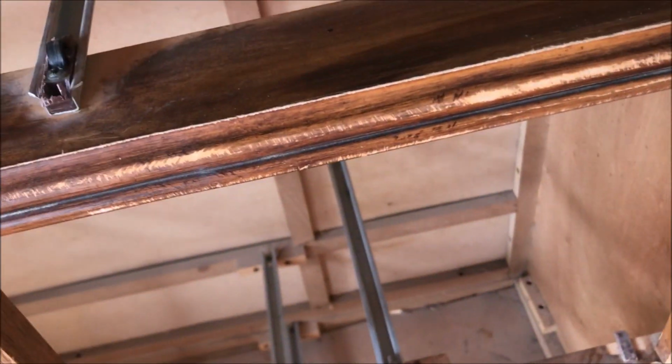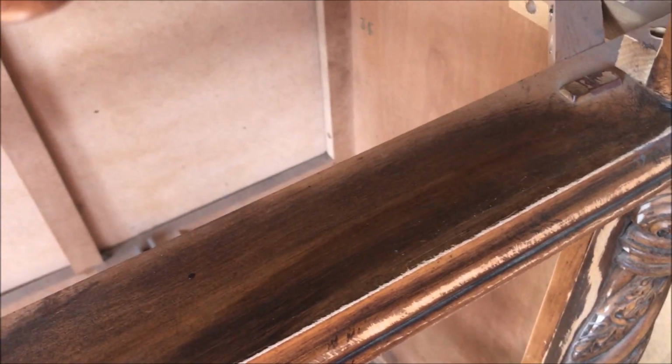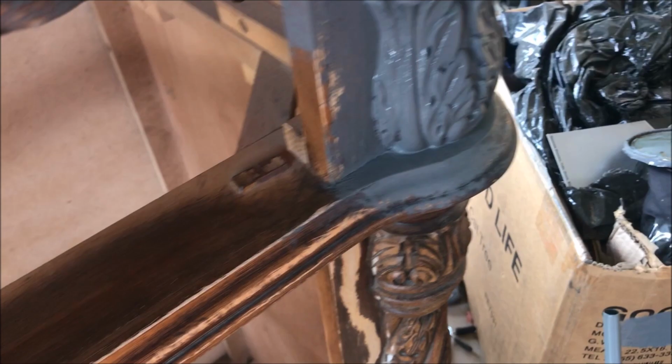So the first thing you're going to start doing is on all this detail work, you want to get the paint in all the crevices, because when you shabby chic it, you want to make sure you're only shabby chicing the raised areas. So all the inner areas need to be painted.